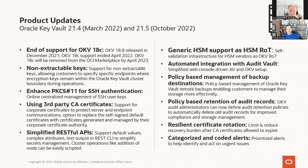21c has just a ton of new features. Our 2 major releases of Oracle Key Vault in 2022 came out in March and October, so 21.4 and 21.5. And these are just a sample of the additions and the new features and capabilities that we have there. So non-extractable keys allow Key Vault to behave similarly to a hardware security module, an HSM, where those keys don't leave the border of the Key Vault server.